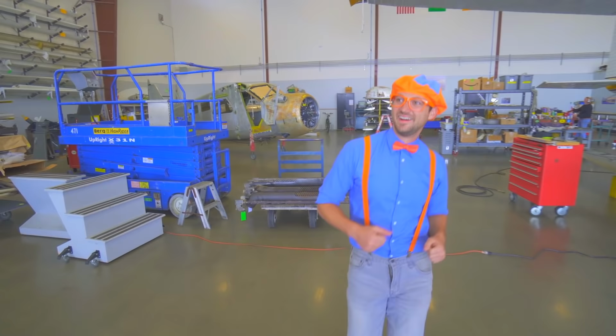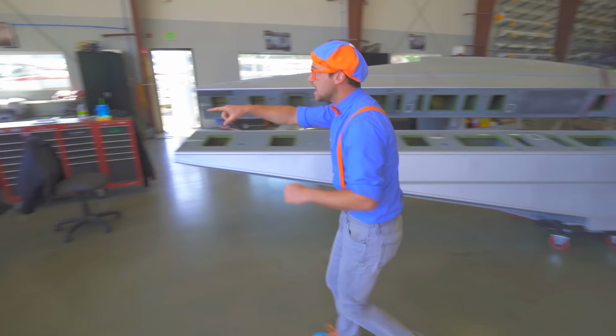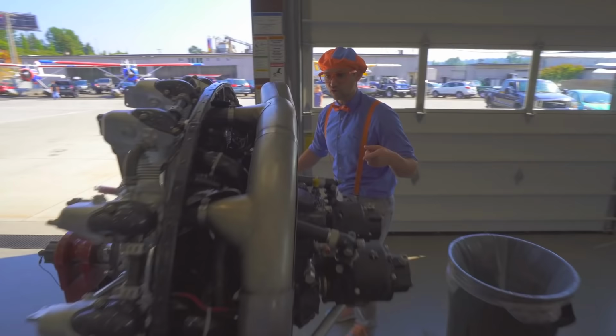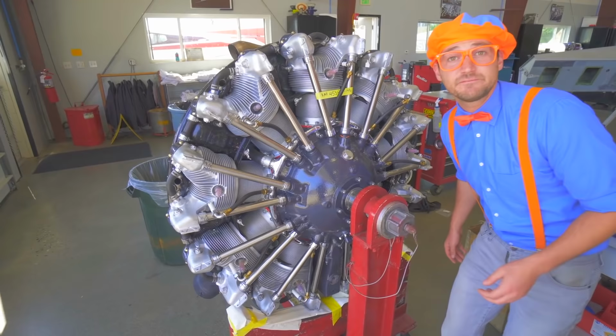That's a maintenance person. Ooh, more floats. Whoa, and another engine. Whoa, so interesting. Wow. Oh, look over here. It's so cool looking. Well, this maintenance shop was sure fun to check out.